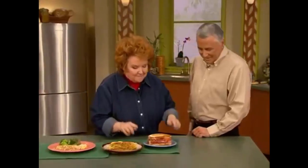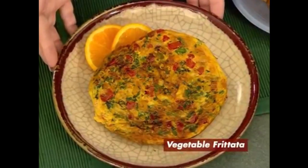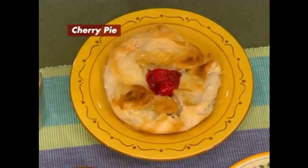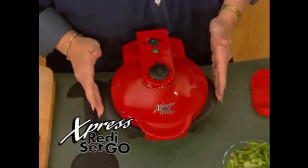Well, I think you're going to love it even more now, because look what we can do. Big, thick, man-sized sandwiches, beautiful frittatas and quiches, full size. And look at these pies, blueberry, even cherry. You couldn't do that before. You've improved on perfection. I think we've made it even more perfect. Come on, Joe, this is the Express Ready, Set, Go. Wow, Kathy, this is beautiful.